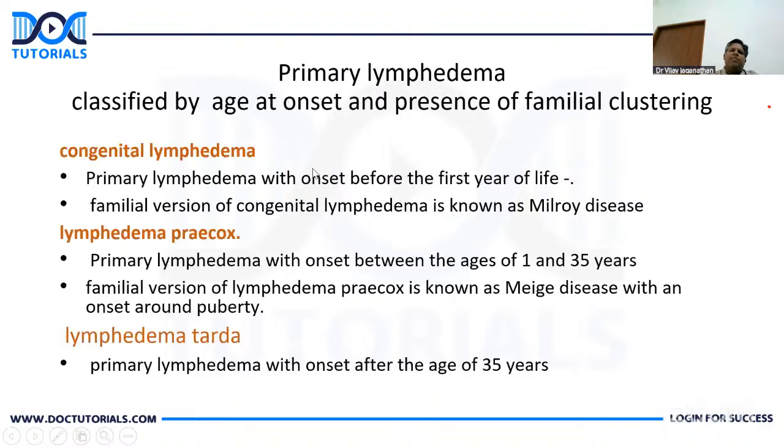Primary lymphedemas can be classified by the age of onset and the presence of familial clustering. So congenital lymphedema means any lymphedema that occurs in the 1 year period, so less than 1 year of age. And if it is familial, it is Milroy's disease. From 1 year up to 35 years, if a primary lymphedema comes, it is called lymphedema praecox. The familial version is called Meige syndrome. And primary lymphedema after 35 years of age is called lymphedema tarda.